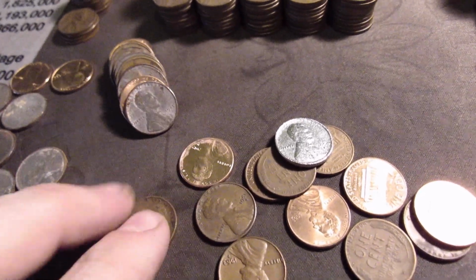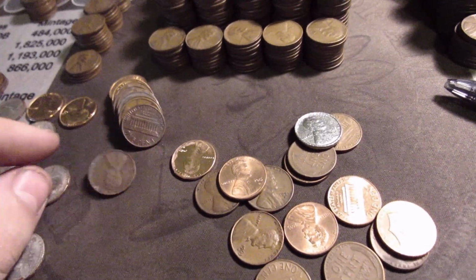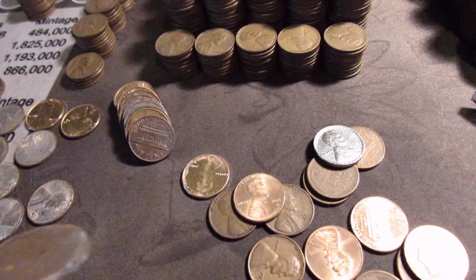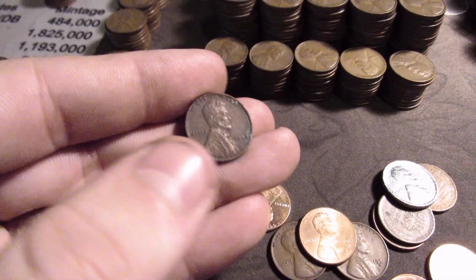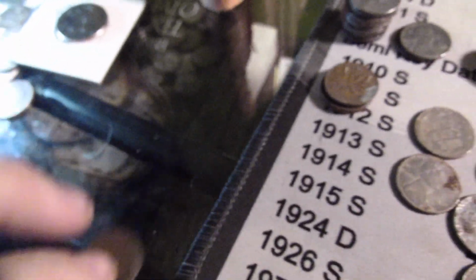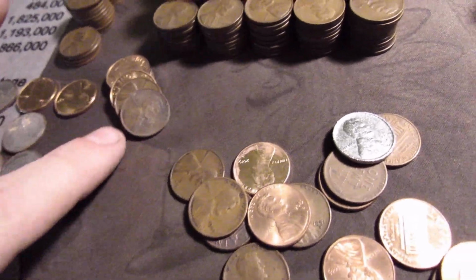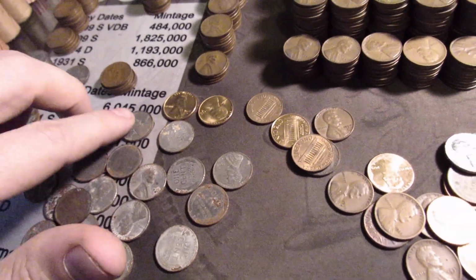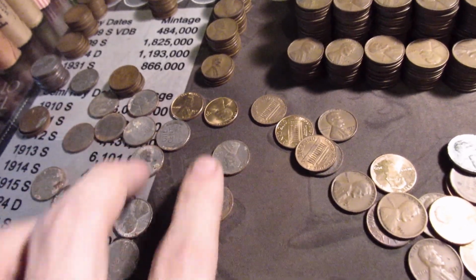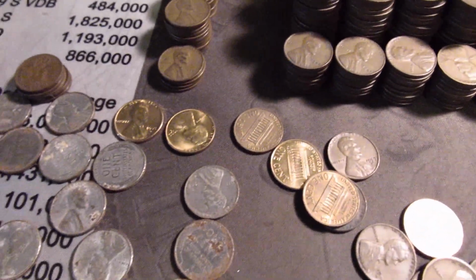There's a steely. Here's a steely. Look at all those steel cents. Is that one? Yep, that's one. What? That one almost looks brown. What the heck? Yeah, it's steel. So, steel, steel, and steel. Holy cow. So in that roll, we had 2, 4, 6, 8, 10, 12, 14, 16, 20 steel cents in one roll. Holy cow. And we have all these other wheats I have to go through.